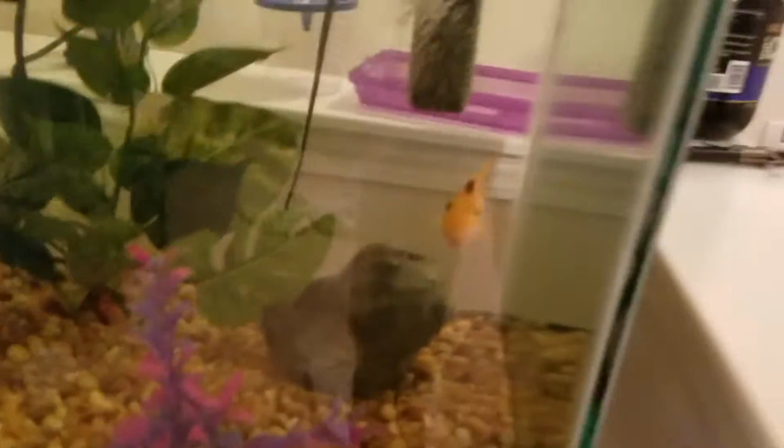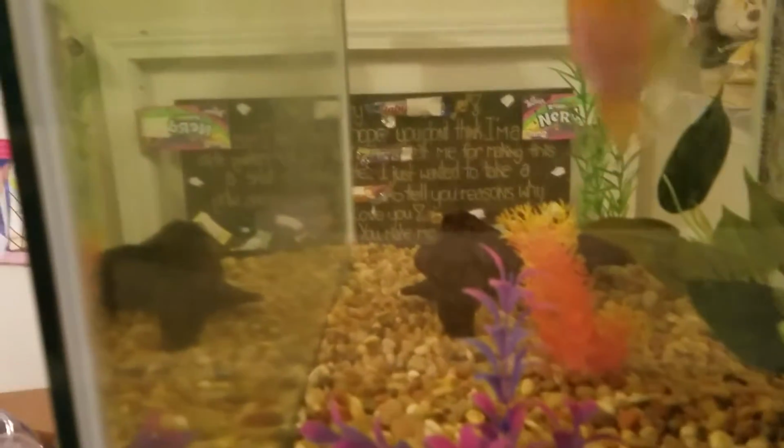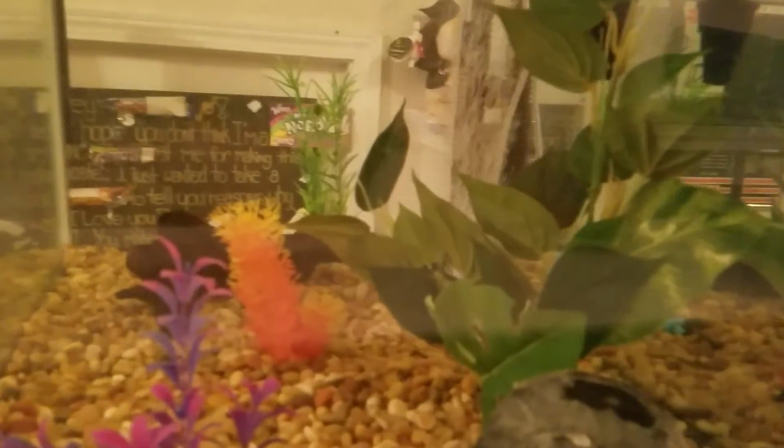The second I put him in there, this guy was all over him. Oscar didn't try to defend himself for a second. He was just getting torn up by this guy. Some blood parrots, their mouths are really deformed and they can't move the jaw. Well, this guy's mouth works just fine. He nibbles on my fingers all the time when I feed him. And yeah, he can do some damage with that. I can feel how strong his jaw is, and it could easily tear up a fin. So I had to move the Oscar out of here because this guy was just shredding him.